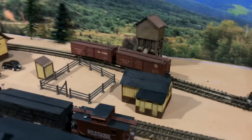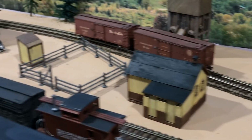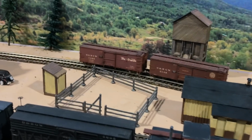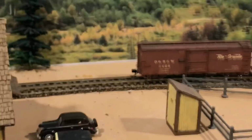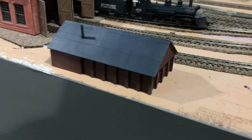Looking over here, this is the Banta kit for the coal house, the coal shed and outhouse. Here's that little fenced-in park. Mine didn't quite fit as a square, so I did mine at an angle. And then, of course, this is actually a fire hose shed, believe it or not. And I scratch built that when I was in high school, so that's something I've kept for a while. And then the other scratch building job I just did was this guy right here.